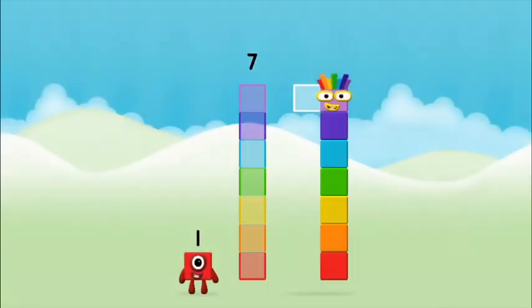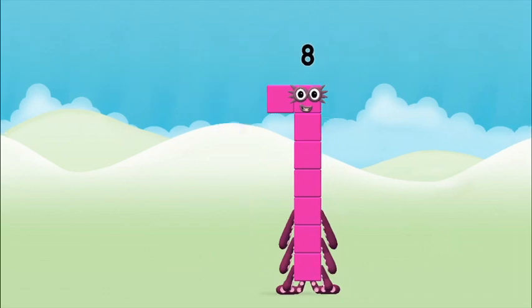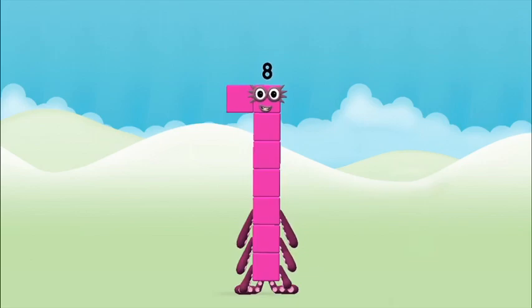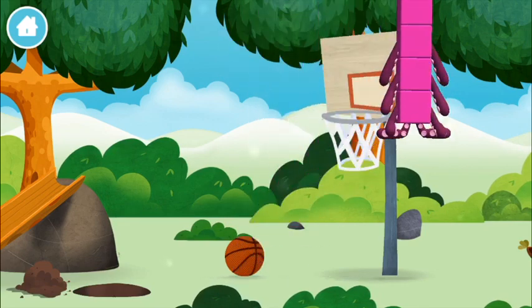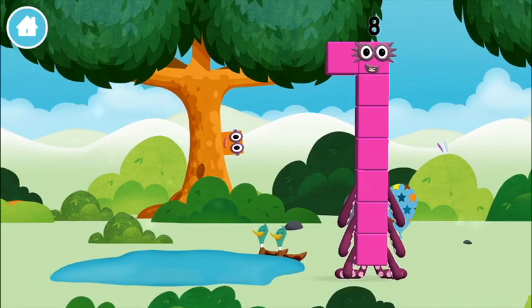One. One plus seven equals eight. Well done. You made number block eight. You made a new number block. Which number block did you find?